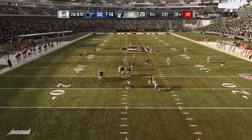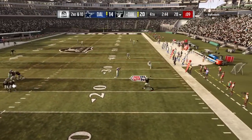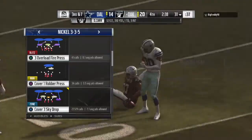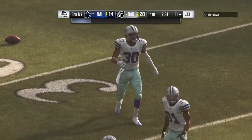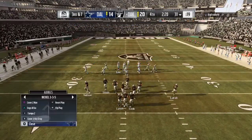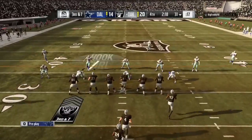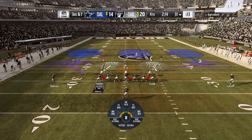On second down, here's Carr. Flushed out right. Down at the 31-yard line. Only 3 yards on the catch. It's third down, one of the bigger plays in the game thus far, the crowd getting into it as we come up on a big third down.